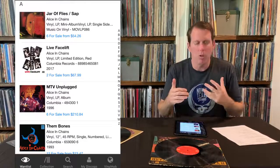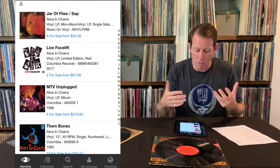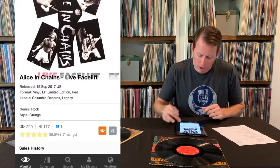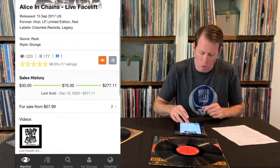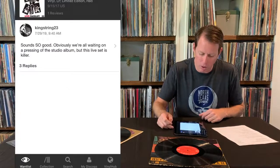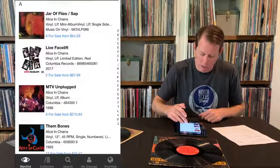The other things you can do is there's actually reviews and ratings on the buyer. So there's reviews on the albums and ratings on the buyer. So if I click into that, let's see. All right, there's only one note on this. So if I go into this Live Facelift album and I click on the little icon, there you go. There's a couple of reviews, or at least one, and a couple replies.